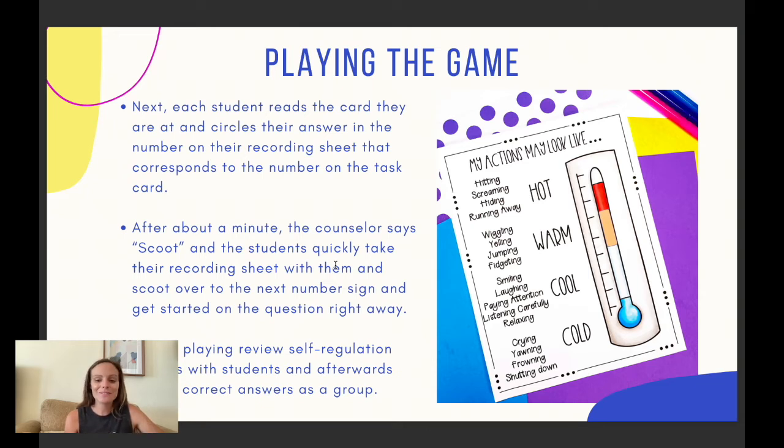But the collaborative version, which I usually do, is where each student starts in front of their card and you say, okay, go. And then I play some fun music. So I like to play the song Wipeout because it's just instrumental. And so while that's going, the kids are kind of hyped and they read the question, answer it on their sheet, and then I pause it and then I say, scoot. And then they all scoot.